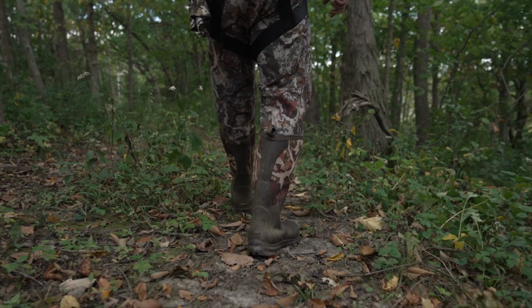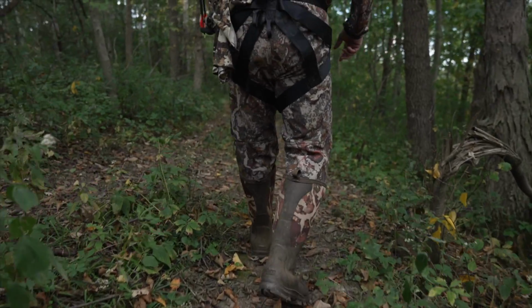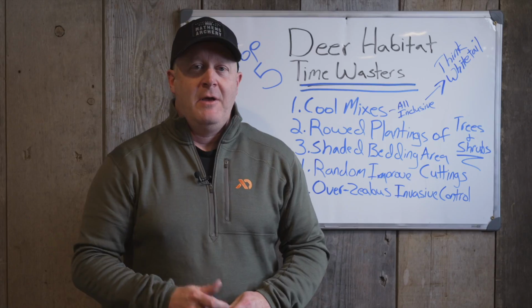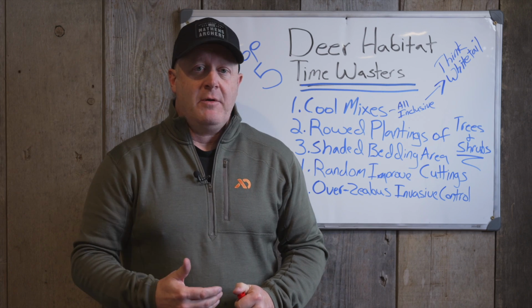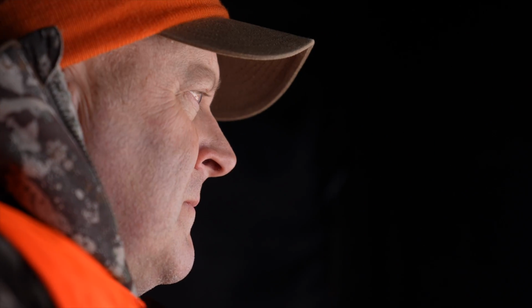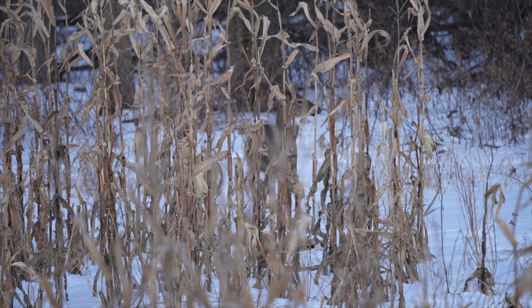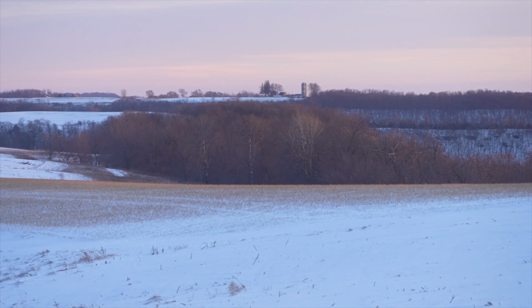Everything you do is designed to keep deer on your property and then let them go off your property after dark. Dylan and I are going to sit in a spot right now where we routinely watch deer come out of their bedding areas, feed on a high quality food source. When it gets dark, they cross the fields to go somewhere else. I love seeing that because by the time they get anywhere else, they're not getting shot at.